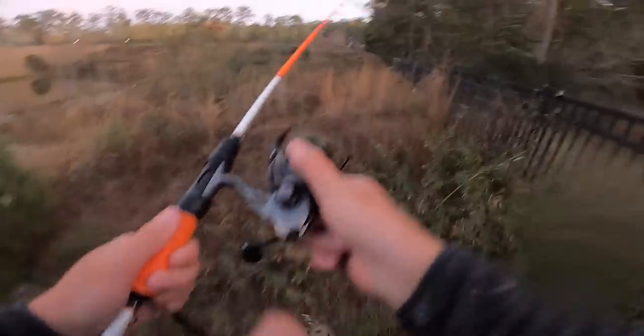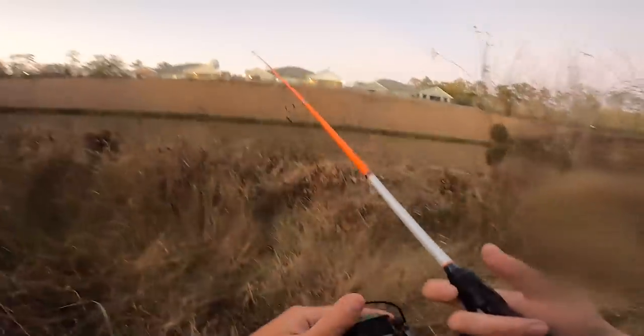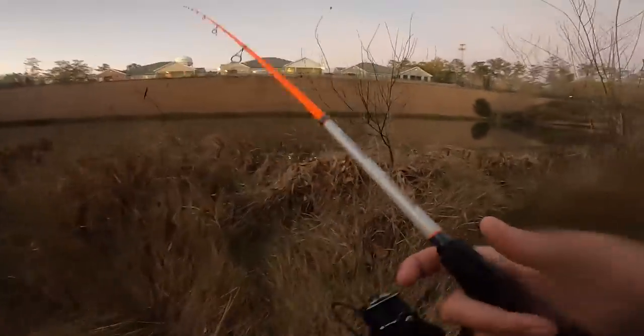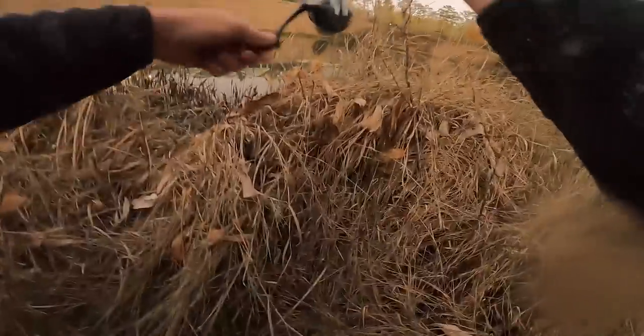But this reel has caught a lot of fish today. And I mean, it's working. I don't know what else I really need to say. That's kind of crazy. All right, back into the water I go. Oh, yes. Oh, I got one in the pads. That was so freaking cool.